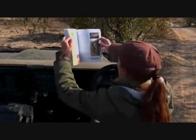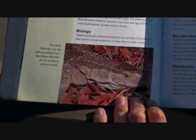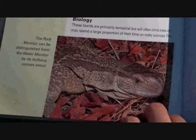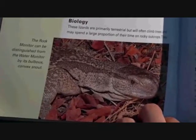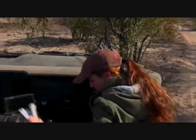So this is the animal that we are looking at the tracks of. A very, very big lizard species, a rock monitor or a water monitor. I don't know which one it would be. Impossible to tell by their tracks. Our largest lizard species, and the second largest in southern Africa. Okay, let's pop that down.